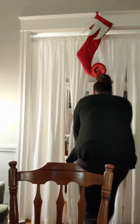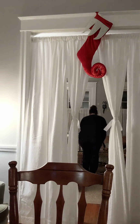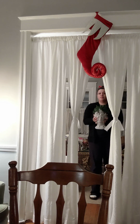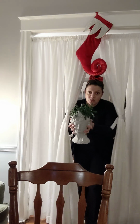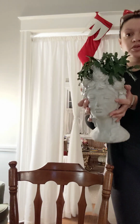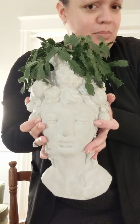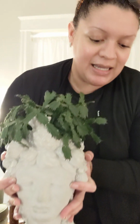And there is one more plant I'm gonna go grab really quickly for you guys. Check this out. Now this is a Grecian bust, but inside is my Christmas cactus. Check this out. So normally the Christmas cactus blooms at this time of year.